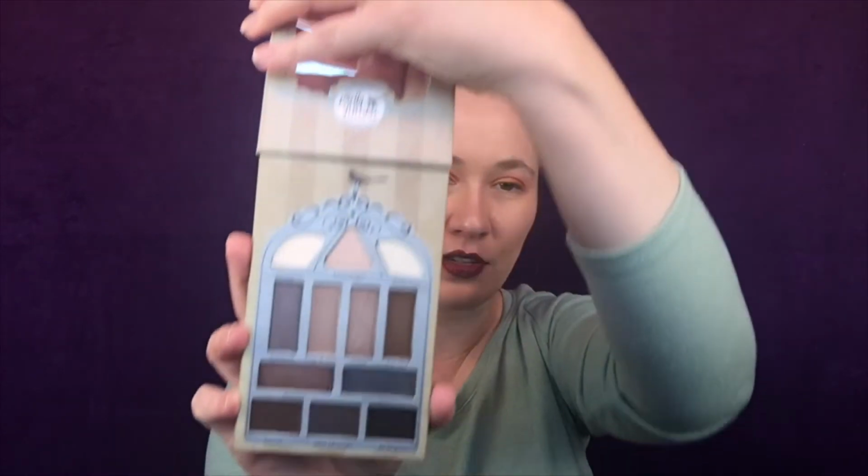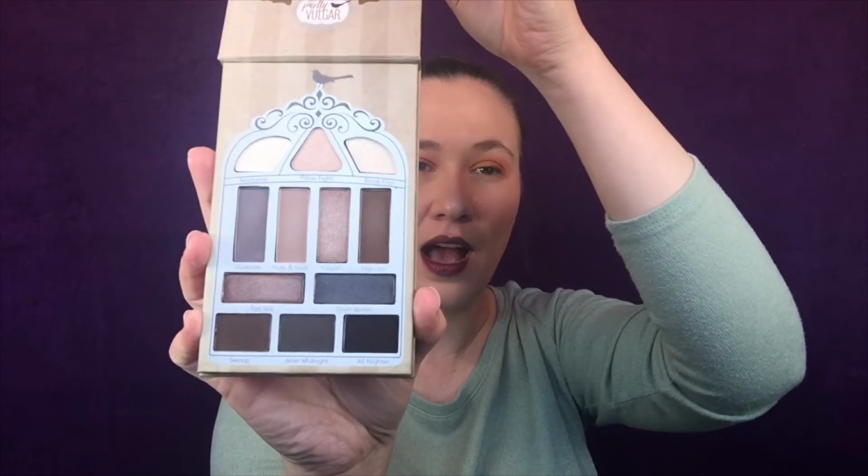From BoxyCharm, the Nightingale palette from Pretty Vulgar. This is a great palette. Lots of cool tones in here. I think this is a good dupe for the Naked palette, but I do not have any of the Naked palettes, so I could be completely wrong. I mean, I just bought the Cherry palette, but other than that.